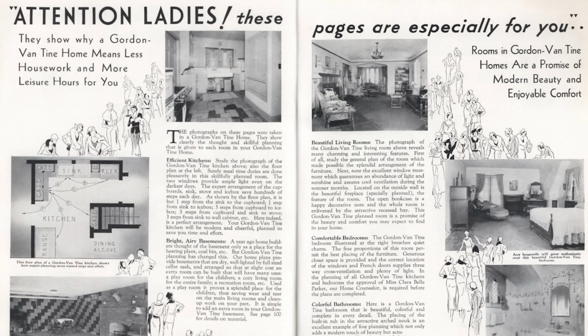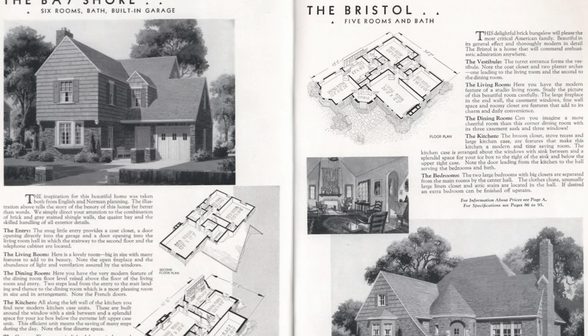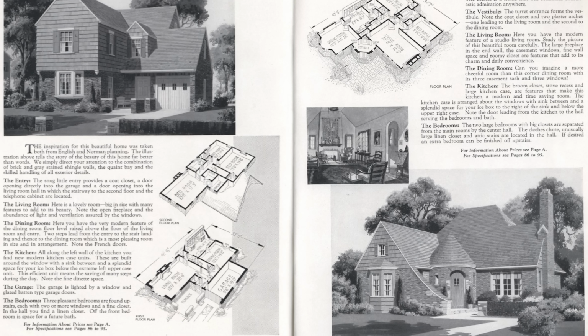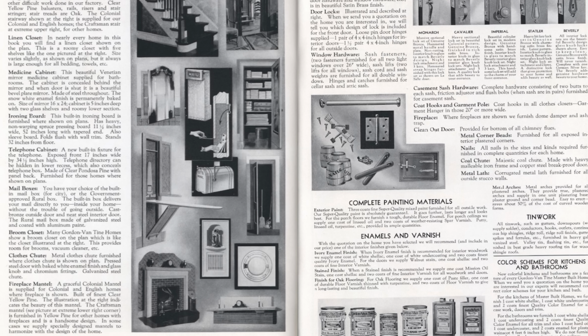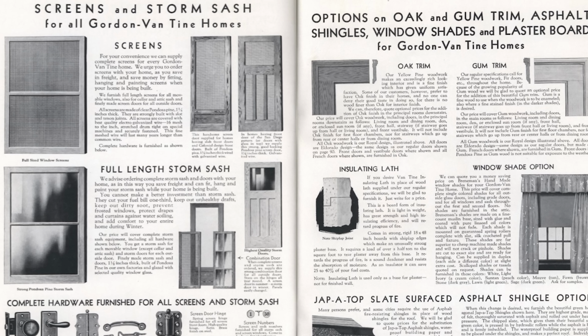In 1932, they rolled out a new tier of offerings called Master-Built Homes. Unlike the standard kits, which were economical and fairly simple, the Master-Built line was pitched as a step up. More luxurious options, better fixtures and finishes, and a greater degree of tailoring to the buyer's preferences. It was an effort to attract those few who still had money to build and wanted something a cut above the ordinary.